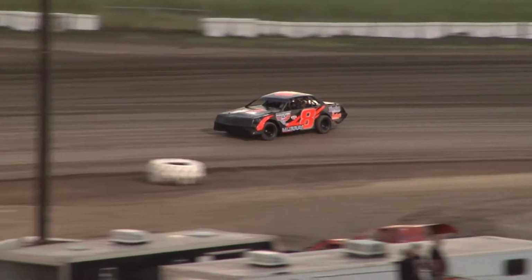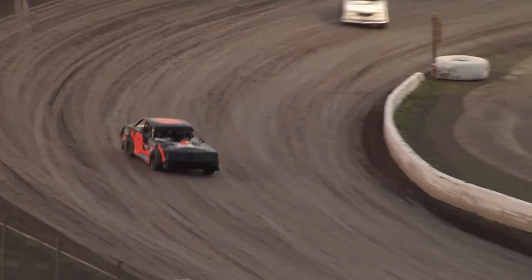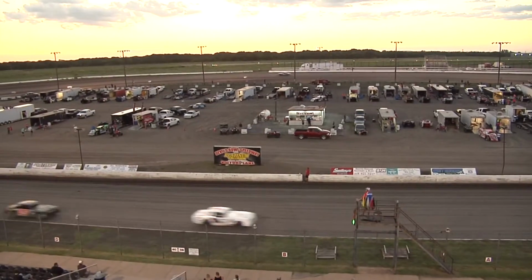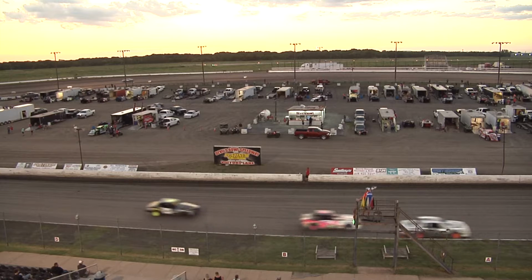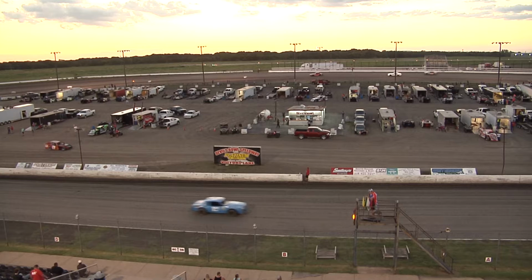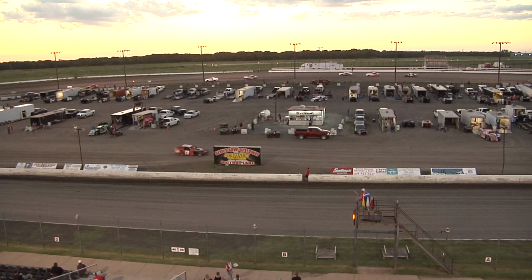One more time around Devil's Bowl Speedway, Rick Murray off turn number 4. Checker flag in the air for the number 8 of Rick Murray. Second spot going to the 74 of Kevin Haslip. Keith Jackson finishes in third in that number 25. Tommy Davis Jr. in that number 17 finishes in fourth with the 6M of Jeff Jones rounding out the top 5 in heat race number 1.